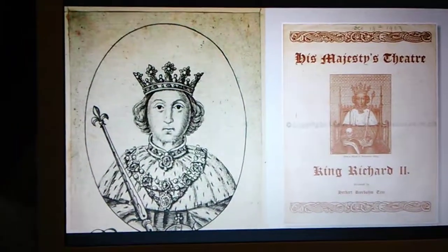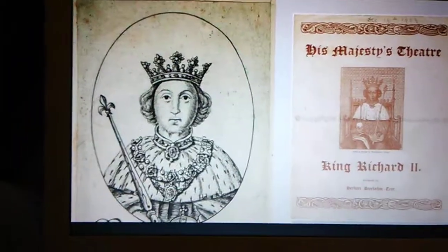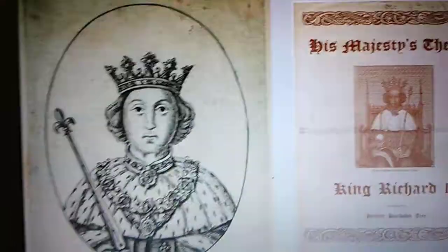Part 2 of the Kings of England. So it stopped at King Richard II. So here we have King Richard II.